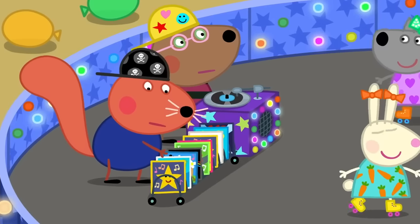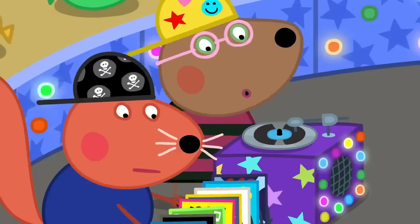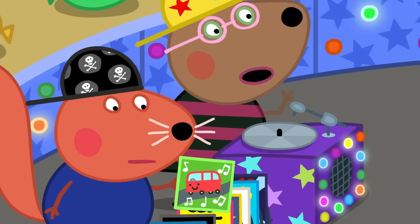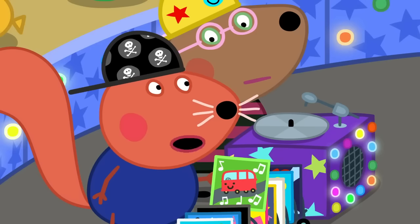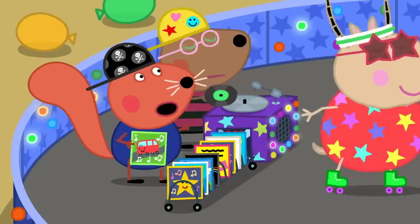Simon Squirrel and Belinda Bear are doing the music. They are big children. I wish we could play something grown up. Belinda Bear is nearly 10 years old. What should we play next? The wheels on the bus, please. Oh, I can't seem to find wheels on the bus. Look, there it is. Thank you, Madame Gazelle.